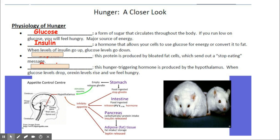This is a hormone that allows your cells to use glucose for energy and to convert it to fat. When levels of insulin go up, the glucose levels tend to go down. There is leptin. Leptin is a protein that is produced by bloated fat cells, which sends out a stop eating message. This is one that a lot of researchers are looking at today.